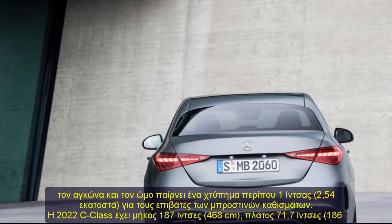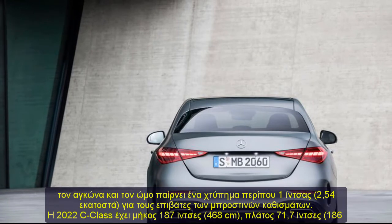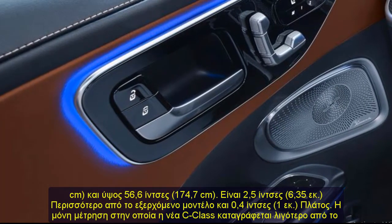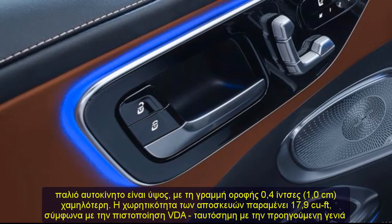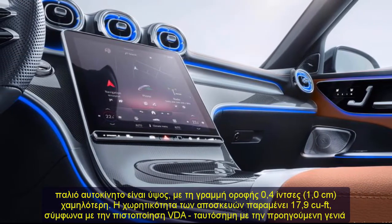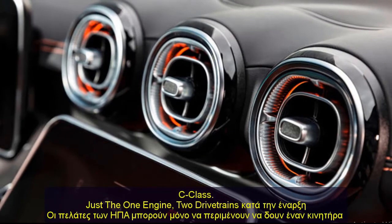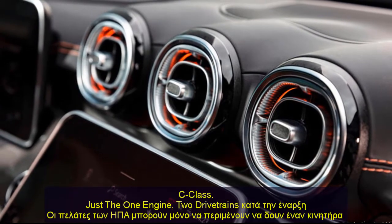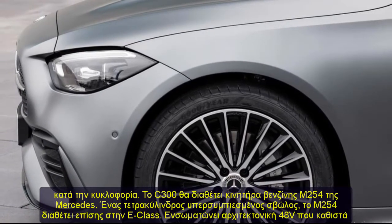The 2022 C-Class is 187 inches, 468 centimeters, long, 71.7 inches, 186 centimeters, wide, and 56.6 inches, 174.7 centimeters, tall. It's 2.5 inches, 6.35 centimeters, longer than the outgoing model and 0.4 inches, 1 centimeter, wider. The only metric in which the new C-Class registers as less than the old car is height, with its roofline 0.4 inches, 1 centimeter, lower. Luggage capacity remains 17.9 cubic feet, according to VDA certification, identical to the previous generation C-Class.